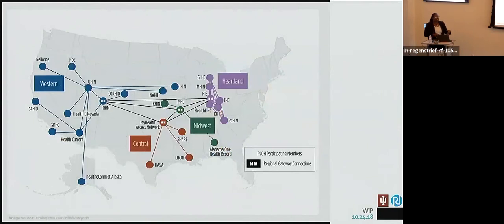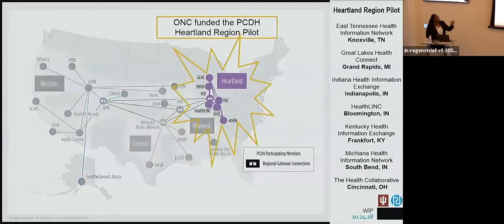They sought to start linking their own network of health information exchanges to facilitate that when patients go outside of their area to different places, they would still be able to be alerted and exchange information. And so ONC actually funded the PCDH Heartland region pilot, and that includes those HIEs on the right side. So in Knoxville, Tennessee, you had the Eastern Tennessee Health Information Network, and it was also in Michigan, Indiana, Kentucky, and Ohio.